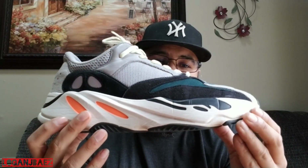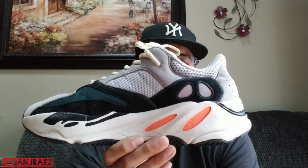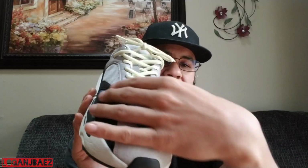Coming in at 2017, we have the Adidas Yeezy 700 Wave Runner colorway. OG colorway of the sneaker. Love at first sight. Saw the pictures when Yeezy was in his office wearing them. They looked a little different. These had like some kind of leather going on here, and the toe box was a little bit different.